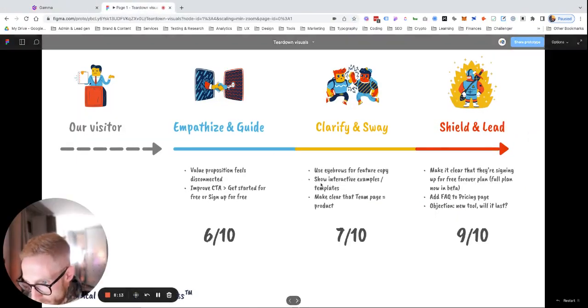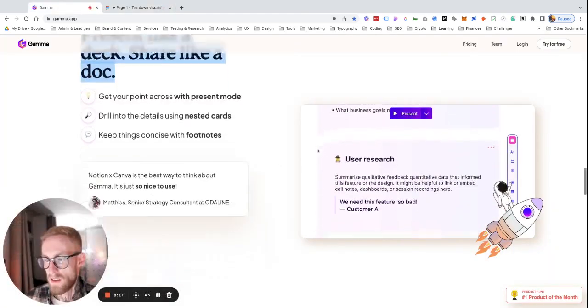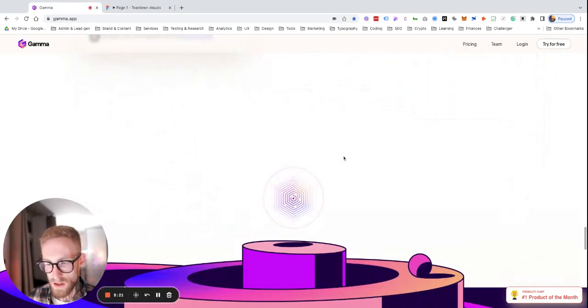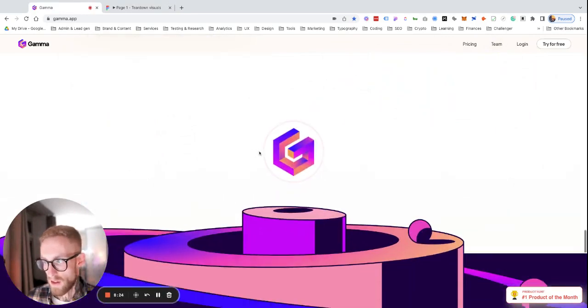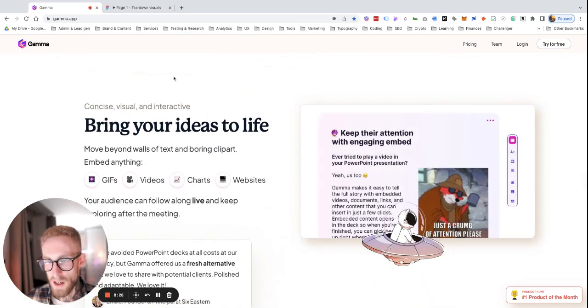Then we have show interactive examples, templates. This is something that they could probably do pretty quickly here. Give access to a page with examples, live examples, interactive examples that people can click on.